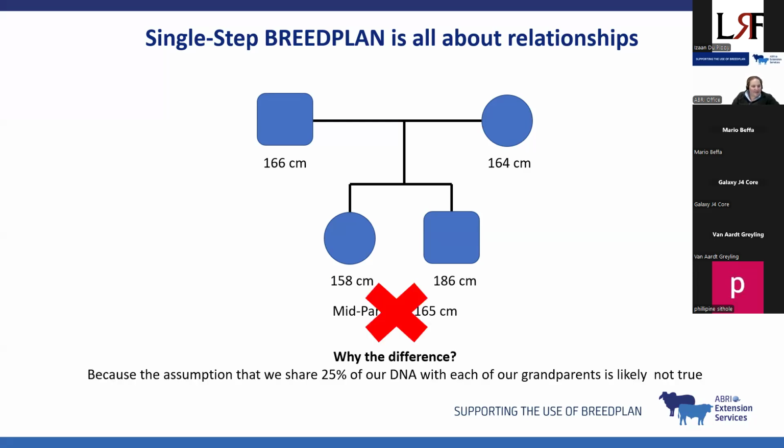So I'm a bit shorter than my parents. My brother is quite a bit taller than me. He likes to use my head as his elbow rest. So we're seeing variation there in the siblings. Why the difference? Why haven't we come out the same height?